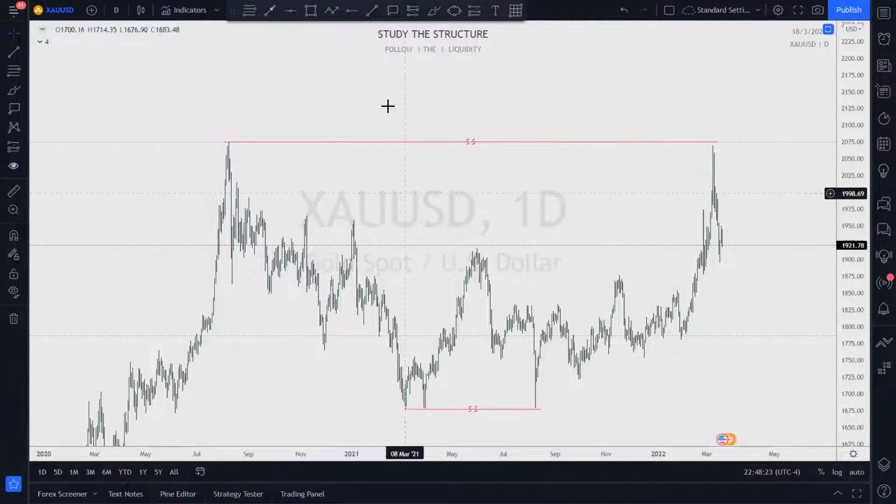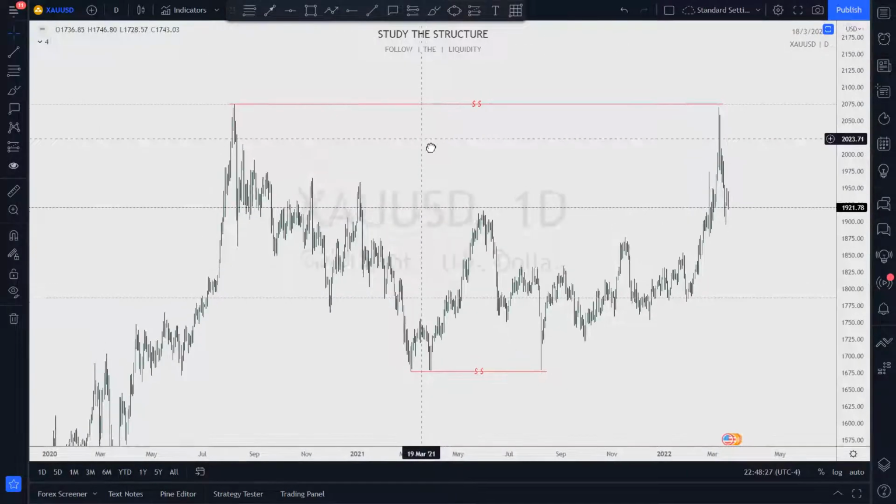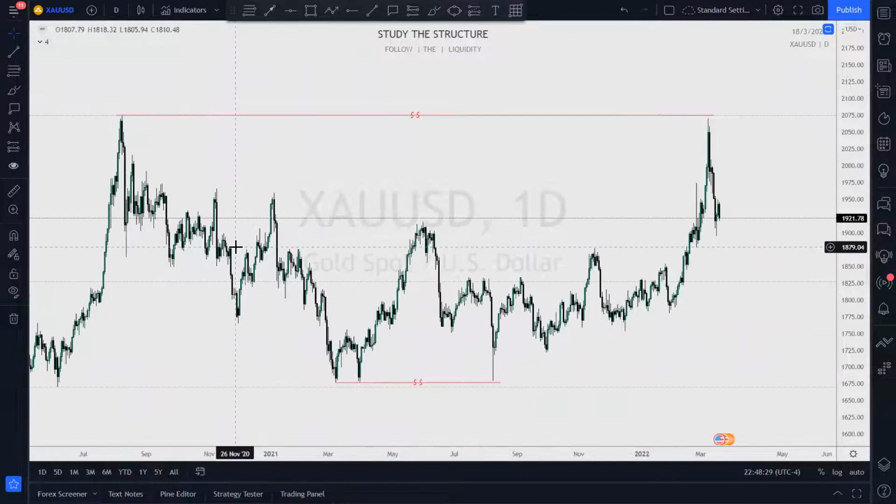Now, what do we have? We're going to start at the daily, right? And what do we have here? What I see is price came into this old high here, and this is from 2020. Came to this old high.